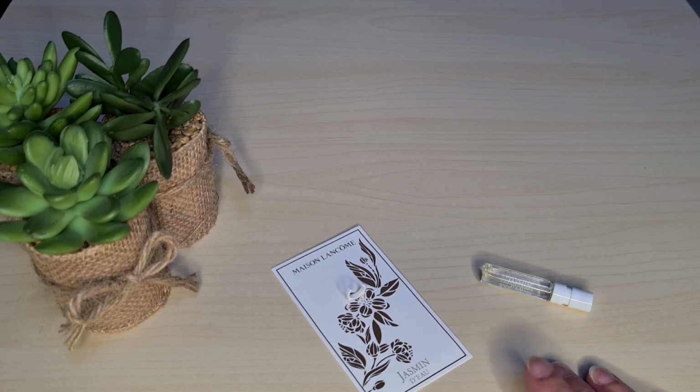So will it be a buy? I don't know. I will see if I finish my sample quite quickly. I believe it could be a buy. I will see. Okay, that's it for my impression of this fragrance.